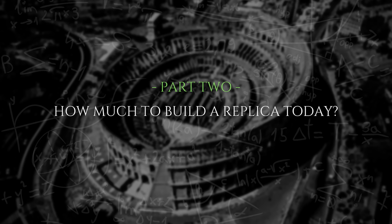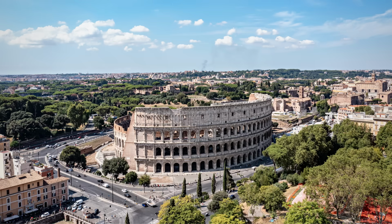Now it's time to tackle our second question. How much would it cost to build an exact replica of the Colosseum? Initially, I thought about trying to estimate the cost of doing everything, from quarrying the stone to laying the concrete, the same way it was done 19 centuries ago. This, however, proved impossible, since most ancient tools and techniques no longer exist.